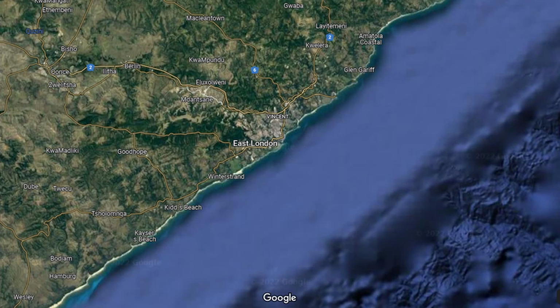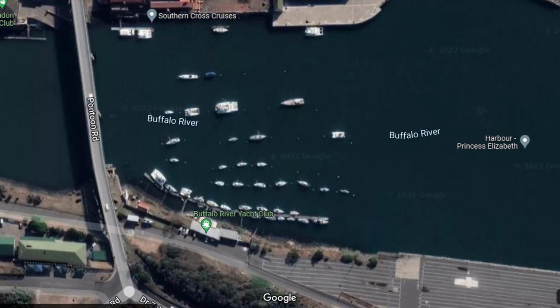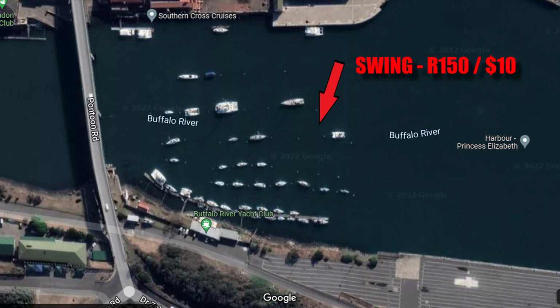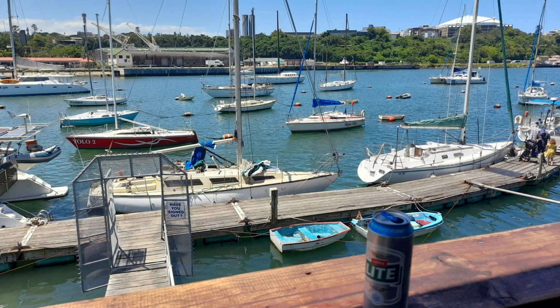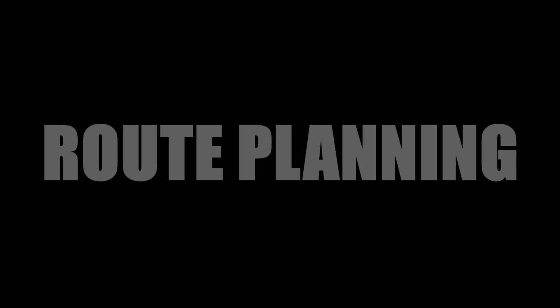We spent about 10 days in East London. It's a beautiful little yacht club, the Buffalo River Yacht Club. It costs you about 250 a day to stay on a walk-on and 150 to go on a swing. Just make sure you know how to get on the swing, because we saw three boats get stuck on ropes, although they say it doesn't happen too often. Lovely little yacht club, great place to catch a beer. It's small, but definitely worth a visit if you're passing through.